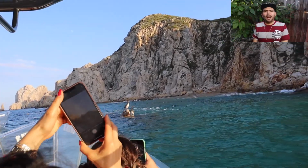And look at the seagulls right here. I believe they're seagulls, I don't know, but they were just chilling in the water, you guys. Must be awesome to be them.